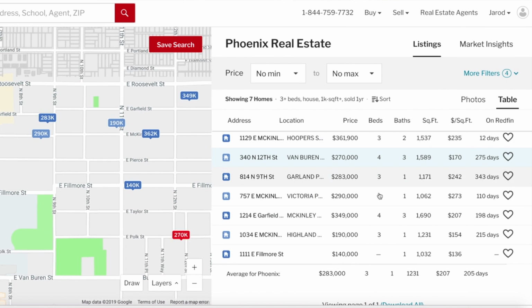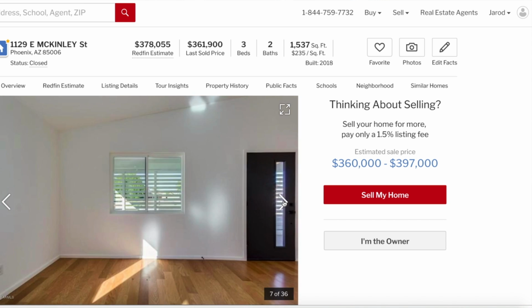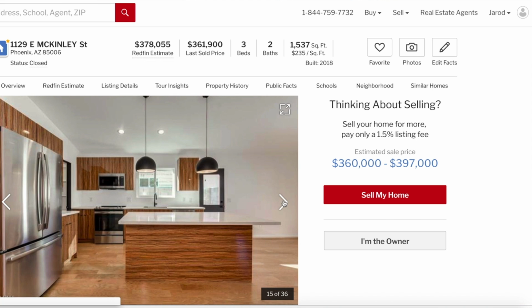So what I wanna do is pick out of these 8 comps my best ones, my retail comps. So let's look at this one, for example, on Hooper's that sold for $235 a foot. All right, now you can see this is a renovated home. So this would be a comp.